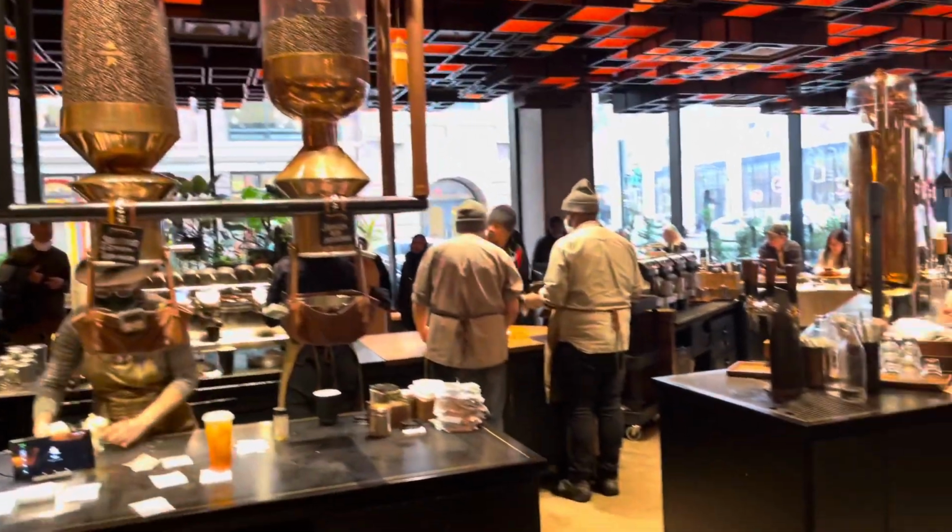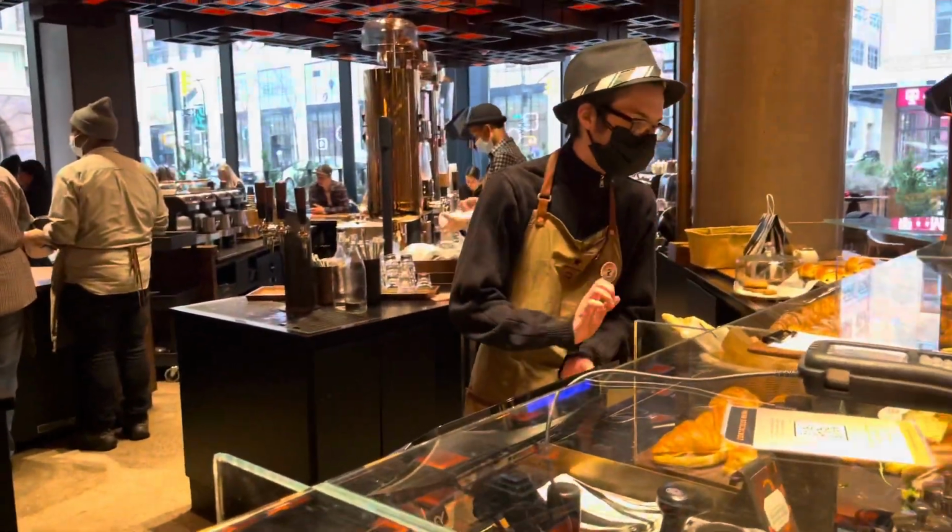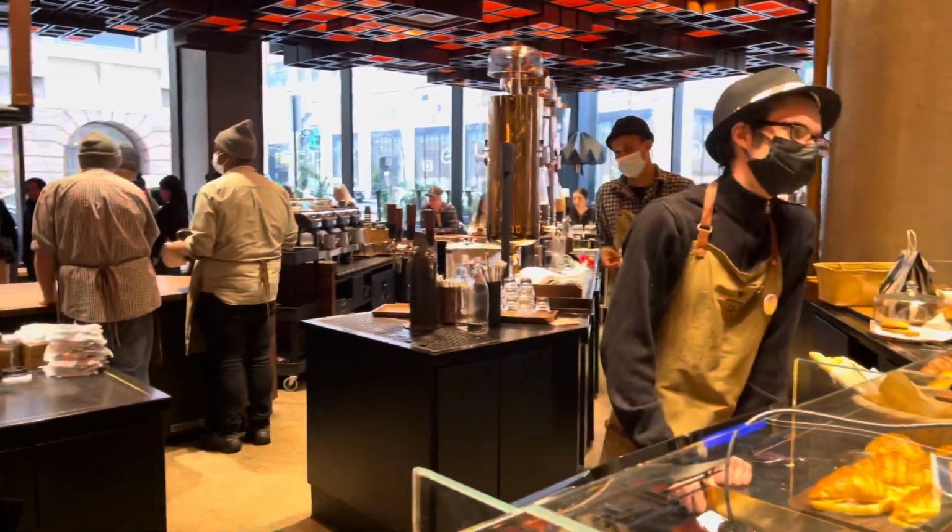I like the blood orange. It's got a little bit of tea finish at the end. It's really nice. And then blood orange also.